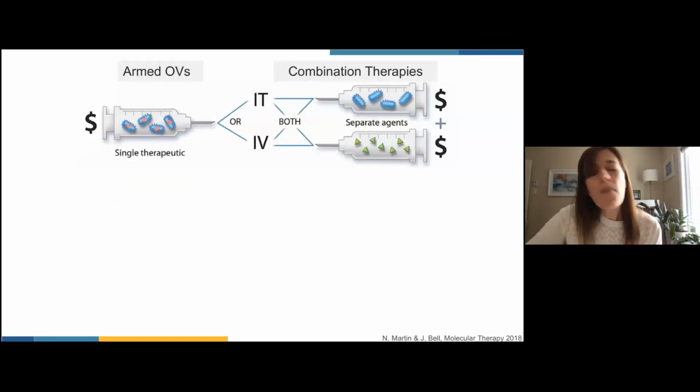So why this matters and why this is important? In addition to the power of what we think is boosting the activity of the oncolytic virus, as well as the exosomal therapeutics, I think it also has a cost-benefit angle.